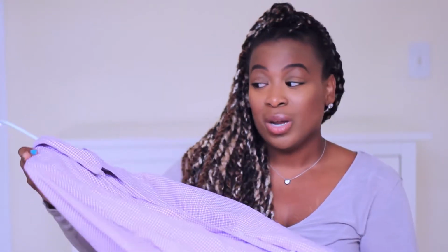Rocking this gingham style blouse. This is a Gap blouse that I thrifted ages ago, and I mean ages ago, like when I first started thrifting. Some of you guys who have been with me that long may remember, or this may look a little familiar to you. I kind of wore it tied at the waist and open, and this look is very Western is what I want to say.